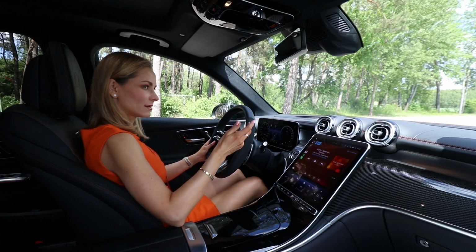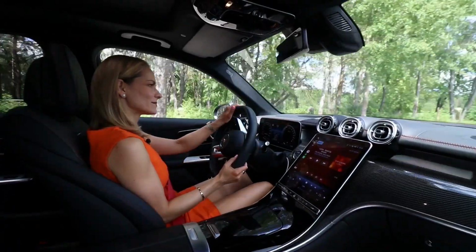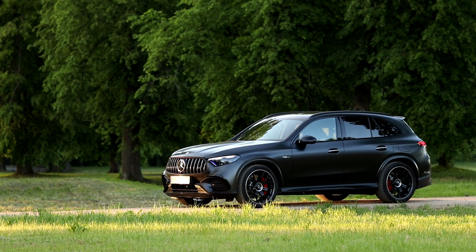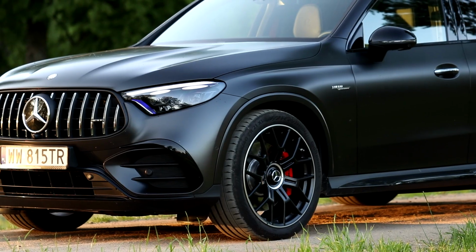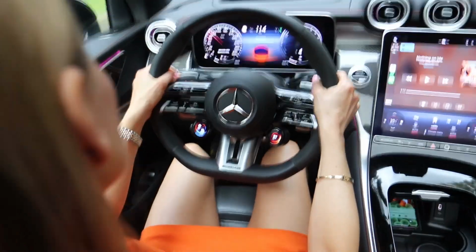I press the button. Yep. Completely silent. Seems a little bit strange, doesn't it? You've got an electric range of about 10 kilometers, 6 miles. And it does sound bizarre saying it sitting in an AMG. Yet it does come in handy when you just want to pop into a shop or run some errands.